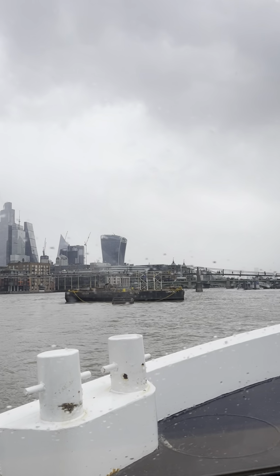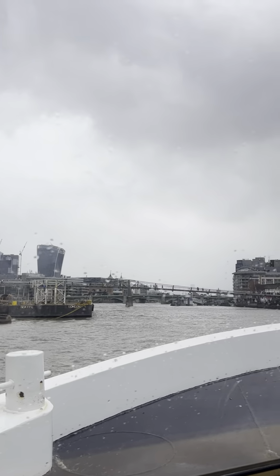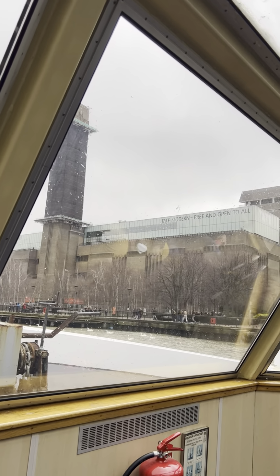To our right, you see the large chimney stack. That was the old Bankside Power Station, now been converted into a gallery for modern art, part of the Tate Gallery complex.